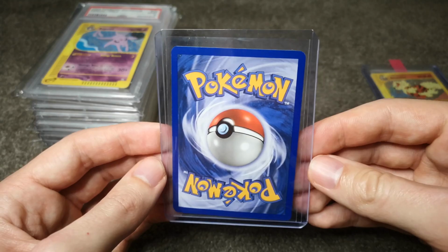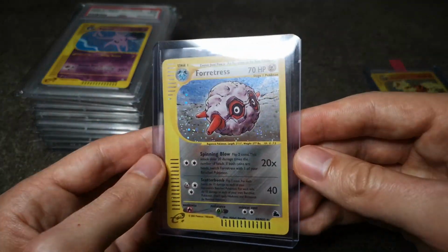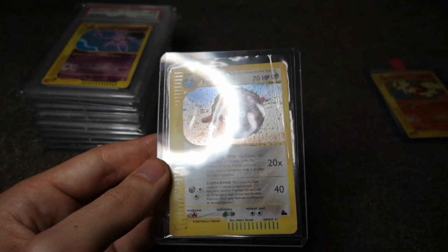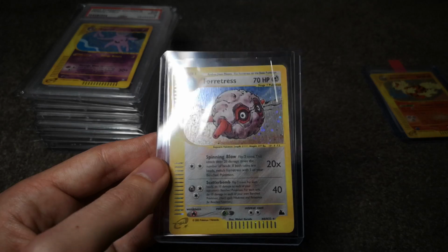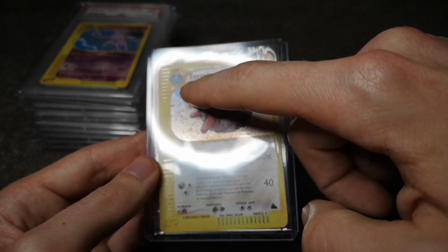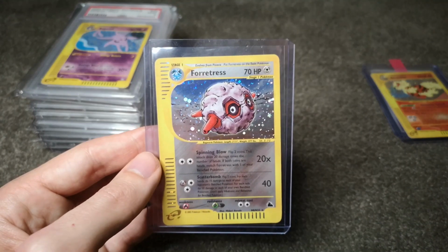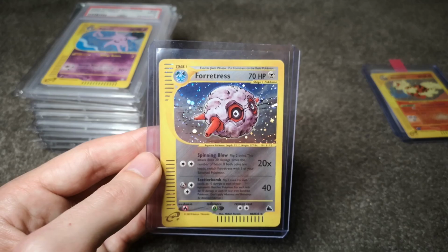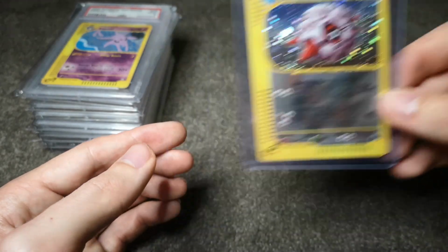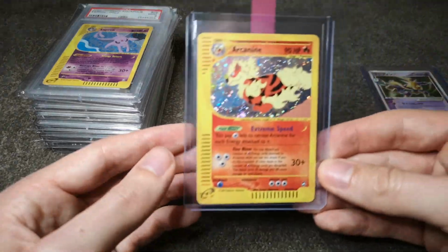The back is super clean, but I'm pretty sure when this arrived, I checked it over, and the holo had a couple of little imperfections, a couple of little scratches. I think they're just up there. Sorry about the glare there, but yeah, it's not perfect, but I would still hope it would get a 9. So definitely going to send that off.